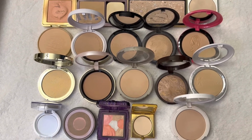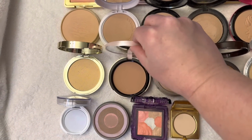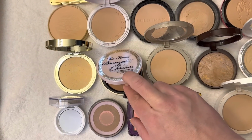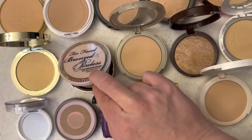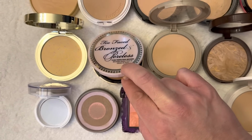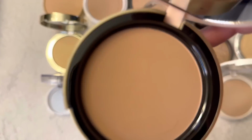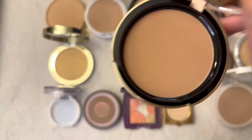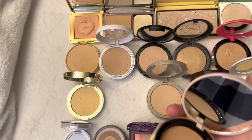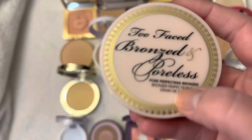Yeah, this one actually might be more of a bronzer than a pressed powder. It's called Bronzed and Poreless Pore Perfecting Bronzer. You know what? I think this needs to go into my bronzer inventory. It's very light, but it's too dark for me to use as a pressed powder. And let's face it, it's called a bronzer.